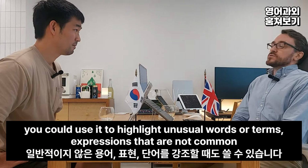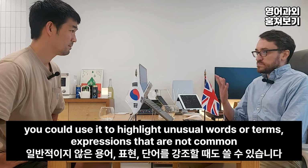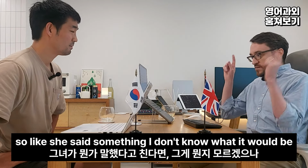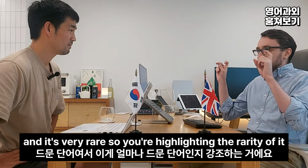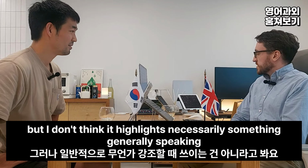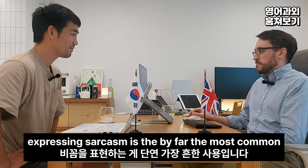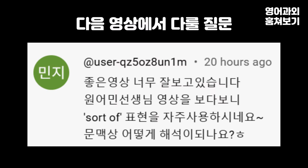You could use it to highlight unusual words or terms, expressions that are not common. So like she said something, I don't know what it could be, and it's very rare. So you're highlighting the rarity of it. But I don't think it highlights something necessarily, generally speaking. Expressing sarcasm is by far the most common. Let's move on to the second question.